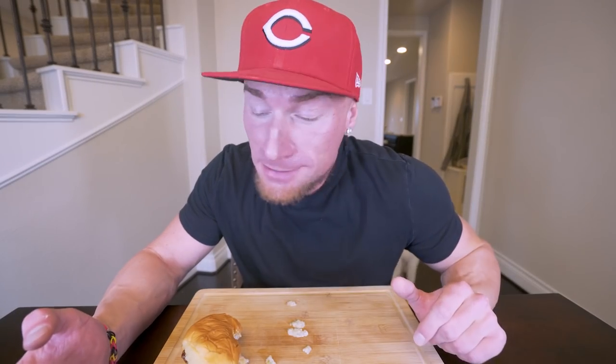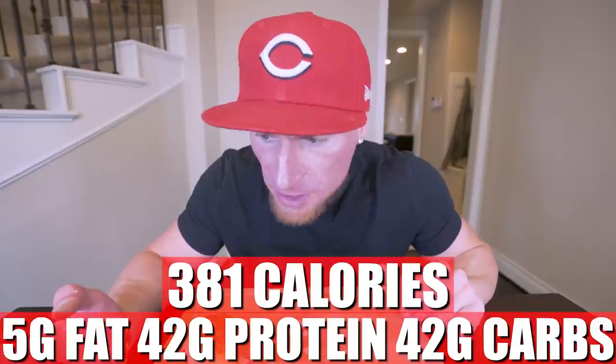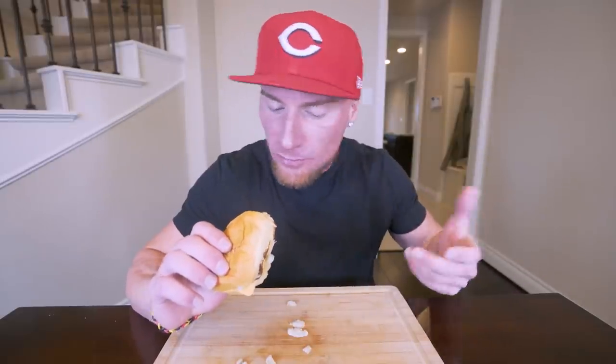Now, in the entire sandwich, what we have for the entire thing is only 381 calories, 5 grams of fat. We get a whopping 42 grams of protein, 42 grams of carbs with 2 grams of fiber. For me right now, this fits right into my diet. 42 grams of protein, only 381 calories. I'm eating roughly right now anywhere from 2,000 to 2,500 a day. I'm trying to lean out a tiny bit. I'm going to Vegas in a couple weeks. I'm doing a little bit of a mini cut. And this is literally one out of the 5 or 6 meals I'll eat today, plus an Anabar. So life's good, if you get what I'm saying.